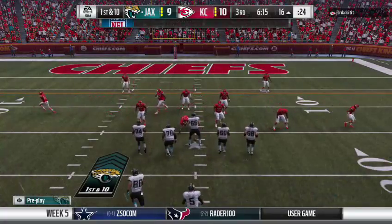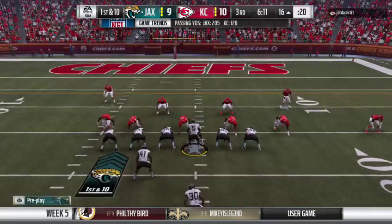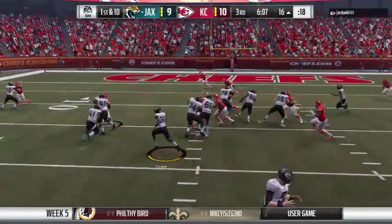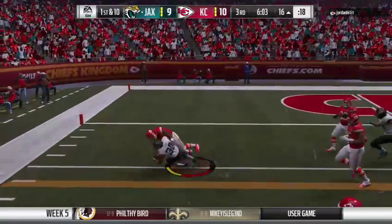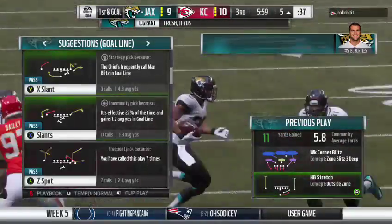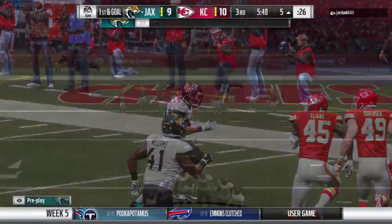Bortles now 9 of 15 throwing the ball, 60%, and it's 1st and 10. And they'll go with a ground attack here. And able to get him down, but he does reach the 5. It's a good gain of 11, sets him up 1st and goal.